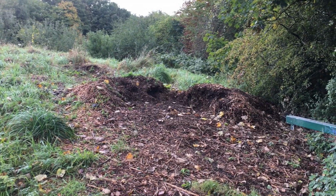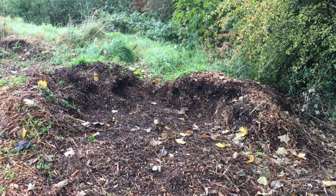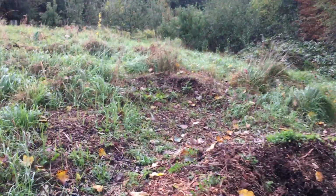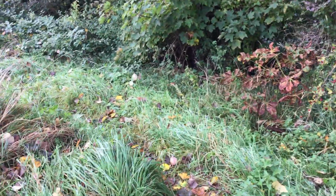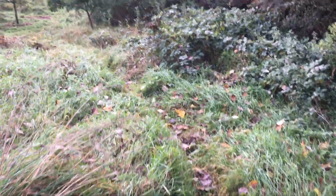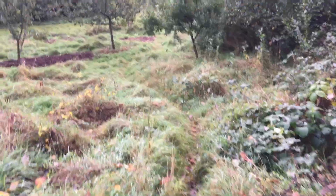I'm at one of the entrances to the forest garden, and this is the mulch pile where a lot of work is done, a lot of important work to suppress the weeds and, well, keep it all down really. We just walk through up and over the hill and then you're into the garden itself. So we'll just go through and have a look.